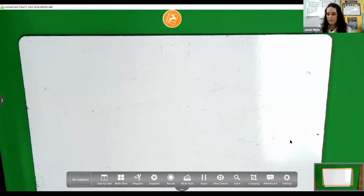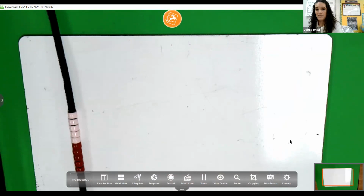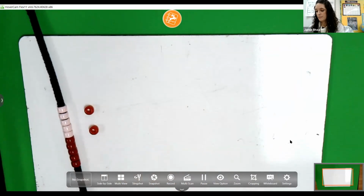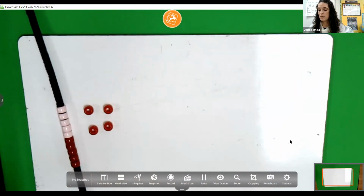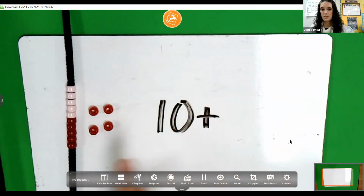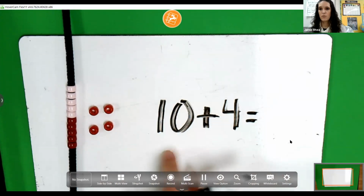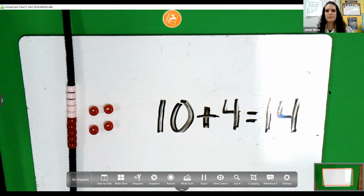Now we had, let me get my little beads here. We had a bracelet that had our 10 on it, and then we had some more beads. Well, my beads don't want to come out of my little bucket. There we go. So how would we write a number sentence to show this? We have 10 plus 4 more. So 10 plus 4 is 14. All right, let's see if we're right.